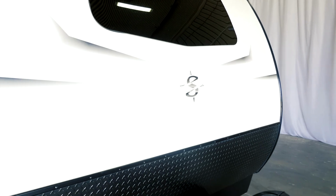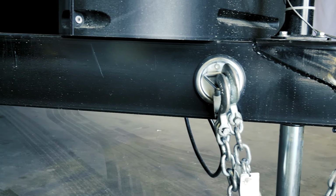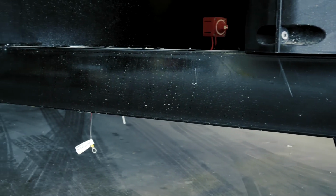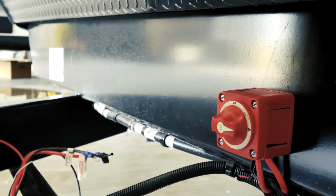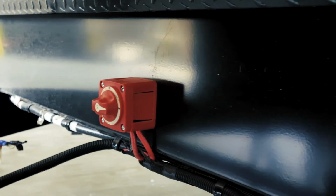As we go to the front, we took a lot of time to put detailing like this. This was just a pet leash before. Now you can go ahead and put your safety chains easily out of the way in storage. Power tongue jack, cover for your LP tanks. Over here is a battery disconnect. It's an upgraded one compared to some others. And the reason you want a battery disconnect, you got a 12-volt refrigerator or other 12-volt items, and you're not burning out your battery.